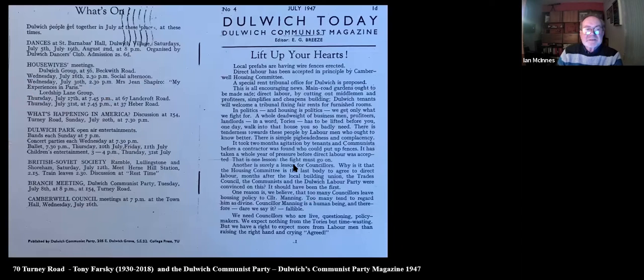And just to give you some idea, this is something that we came across working with Duncan Bowie about the Dulwich Communist Party. I must say, I'd never come across them before. This is 1947. A chap called Tony Farsky, who was a leading communist in the area, lived in West Dulwich Mansions, at number 70.